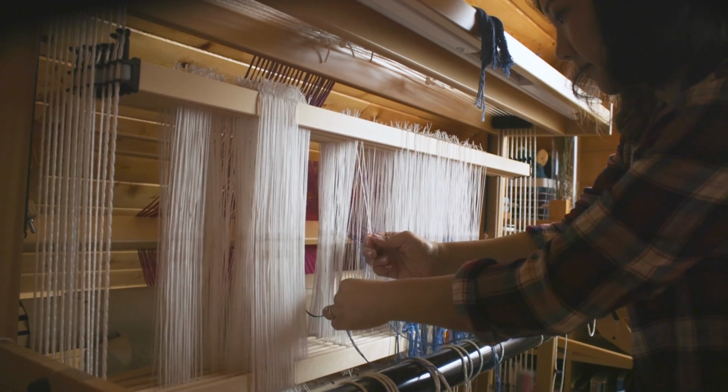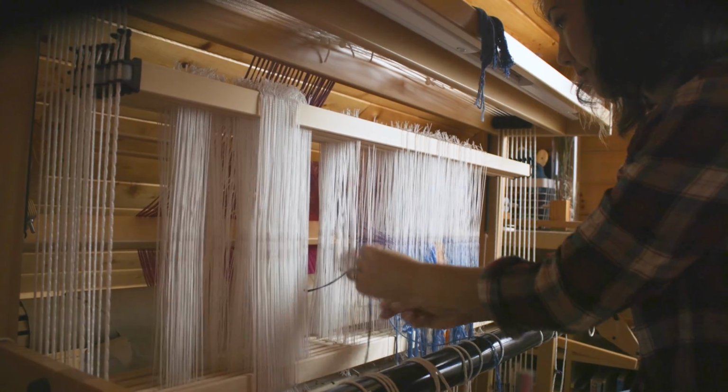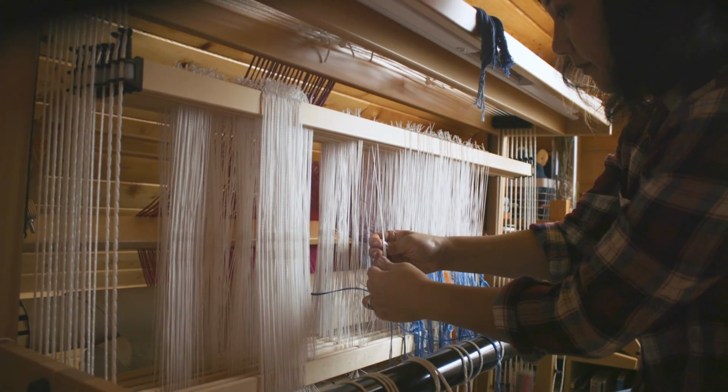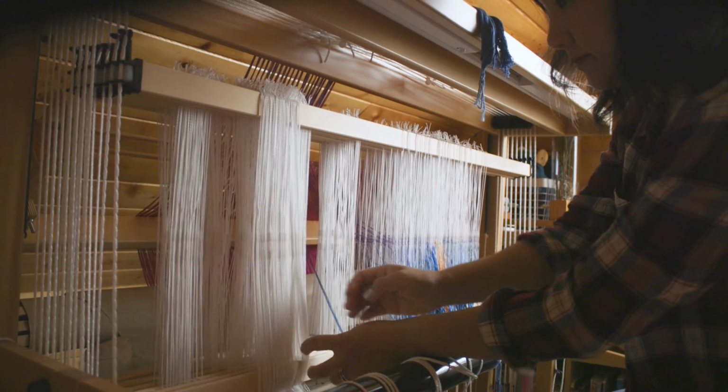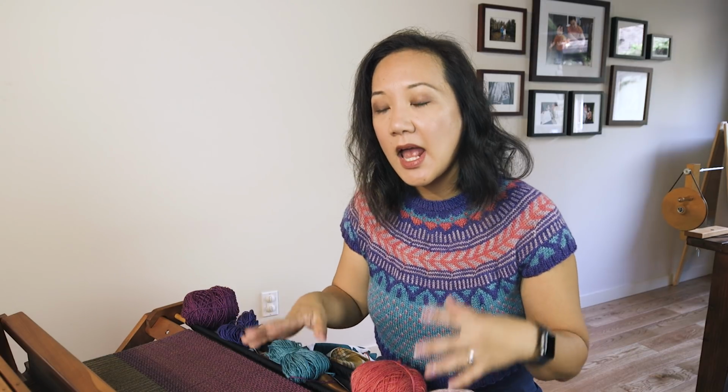As a quick update, I have also finished all of the threading of the heddles upstairs on the big spring loom. All of that's done, it's ready to go, it's ready to sley, and then once it's sleyed, it will be ready to weave. So that epic project is also happening. I had initially hoped that it would be done for October, and I think it will be, but it won't be the beginning of October. It might be closer to the end of October.